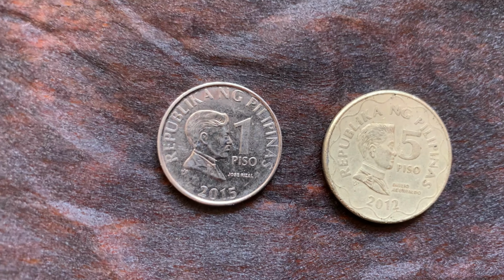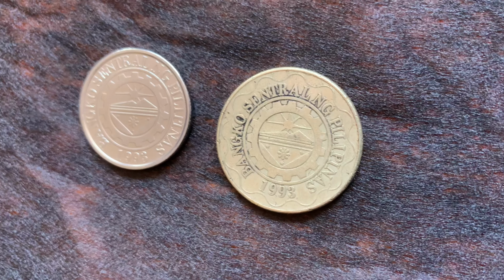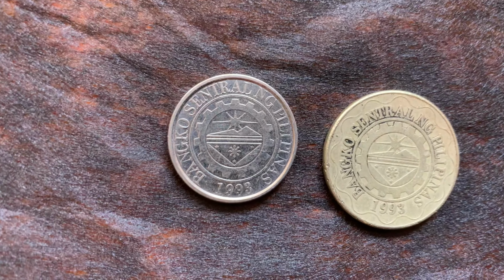The Philippines. First, I have a 1 piso. This is incredibly shiny, and this is also from 2015. Then I have a 1993 5 piso. What? Hold on, it has two dates on it. It says 1993, also says 2012. Oh, okay, all of them say 1993. This is from 2012, sorry.